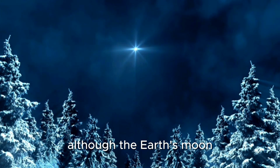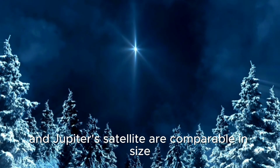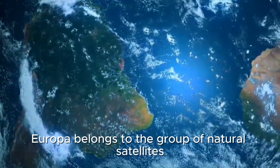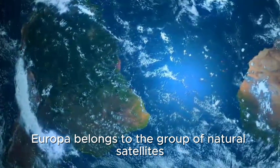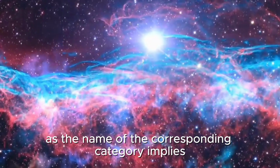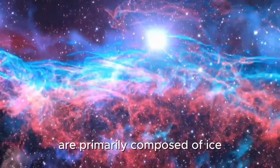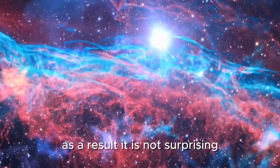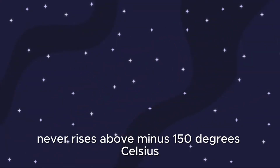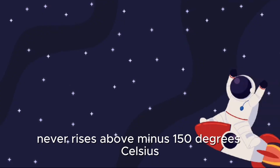Although the Earth's moon and Jupiter's satellite are comparable in size, the celestial bodies' compositions differ greatly. Europa belongs to the group of natural satellites known as icy moons, whose surfaces, as the name of the corresponding category implies, are primarily composed of ice. As a result, it is not surprising that Europa's temperature never rises above -150 degrees Celsius.